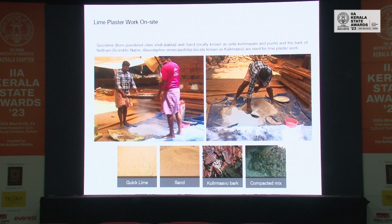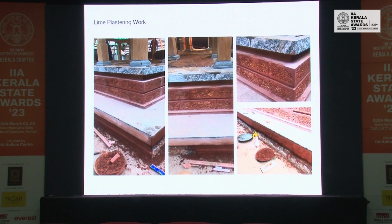So as you can see, the base or the ubabedam of the mandapa is plastered with lime, which is a traditional method of plastering. And we managed to source local skilled lime craftsmen from Kozhikode itself. They have used quicklime, sand, and soaked bark of neltari, and also additives like navandavalli. The lime plaster is also mixed with red oxide for the ubabedam to match it with the laterite background or the heritage character of the mandapam.